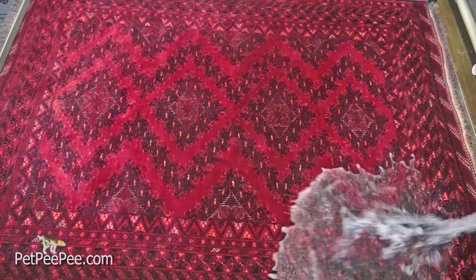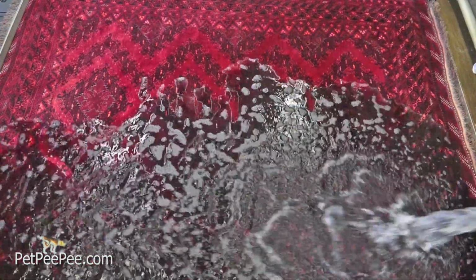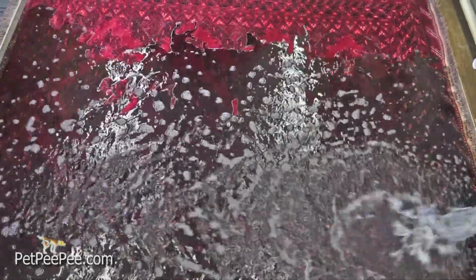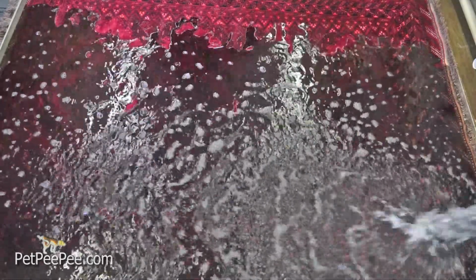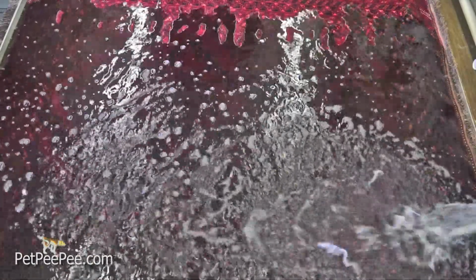The odor-free cleaning product from the Dead Sea. Flood the rug gently. This cleaning product is edible. It tastes bitter like the Dead Sea. However, it's going to kill the bacteria naturally. I invented this cleaning product specifically to clean Oriental rugs from urine odor.